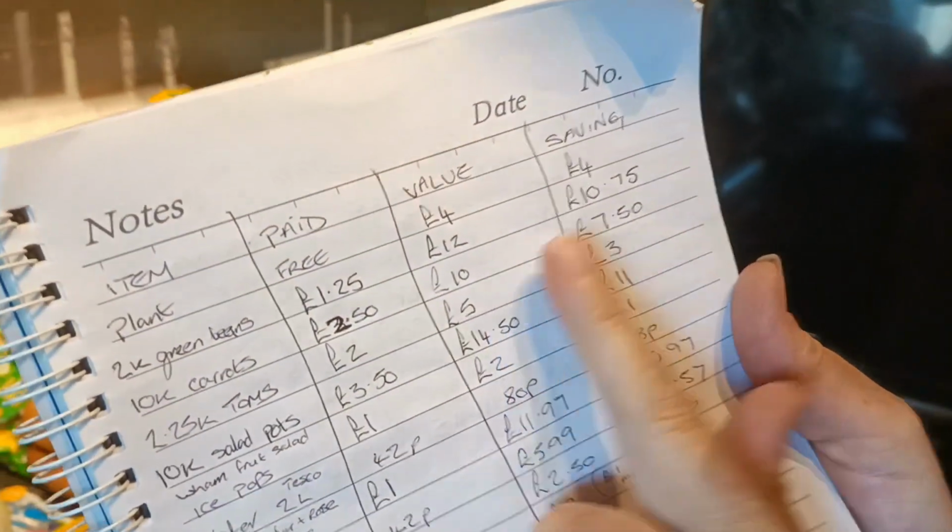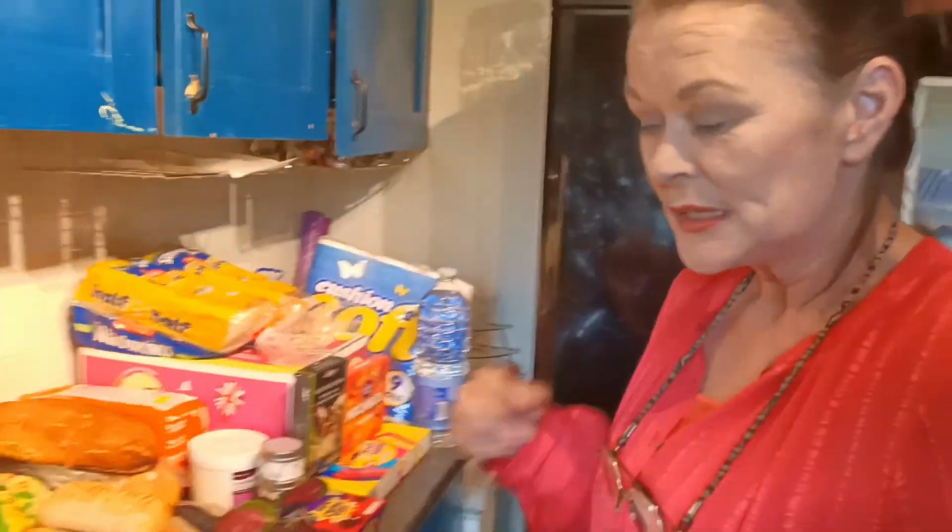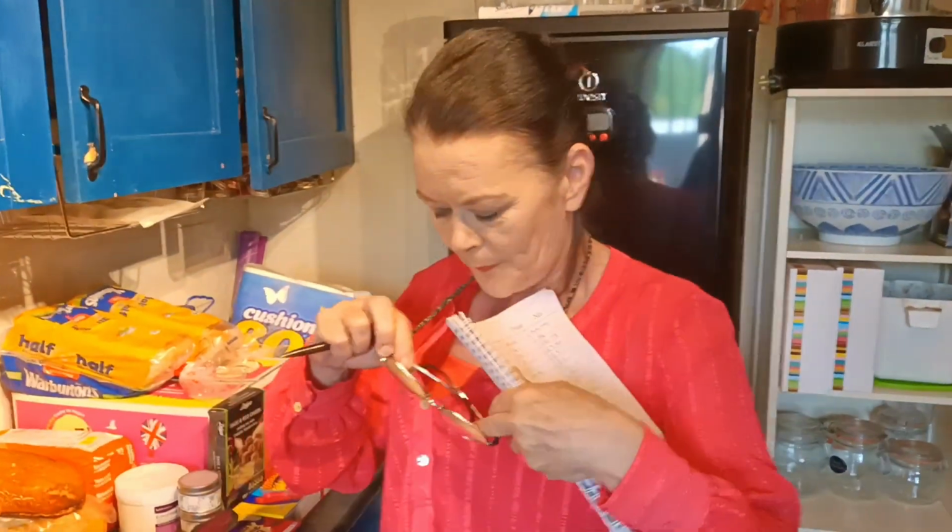I normally do my Wednesday haul on a Wednesday. Carol couldn't make it yesterday, so we decided to go today. And wow, did we have a haul today to take? So I'll talk you through it. I'll do exactly what I always do. I'll do the price cost analysis, what I've paid for it, what the value was, and what the saving was, and of course, talk you through the item itself. So I'll start at the beginning.